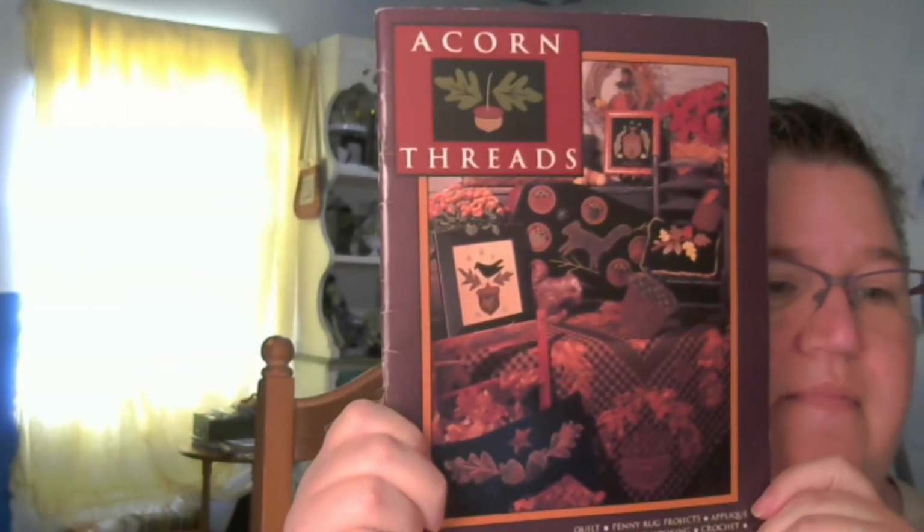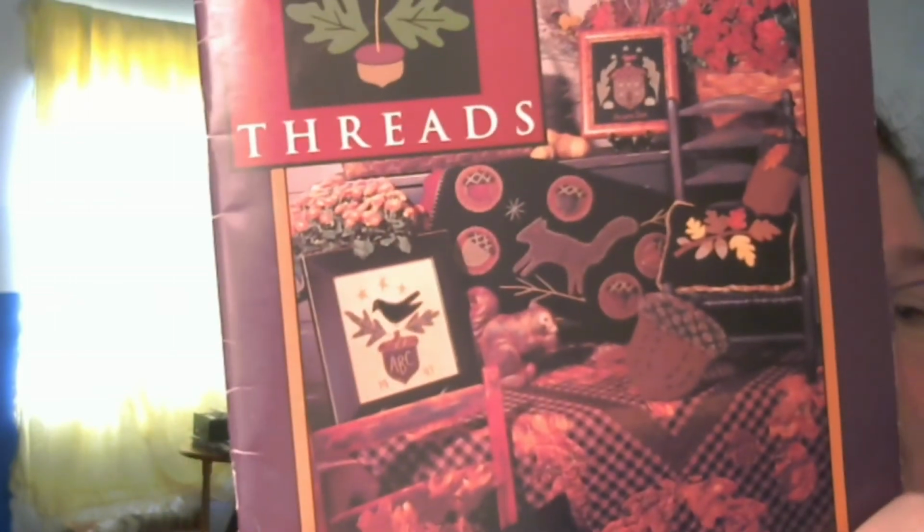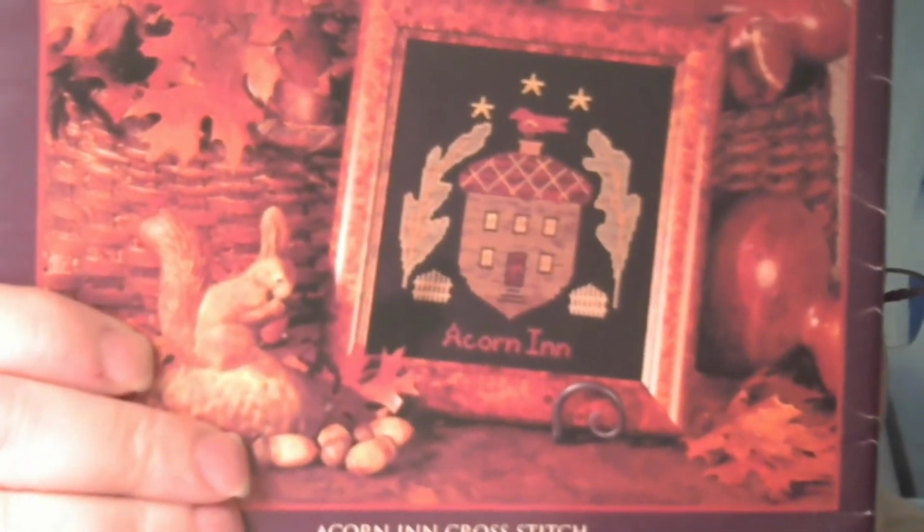This is one of the Needle Love books. And mostly in this one it's wool applique, although there is some crochet, a couple crochet pieces. There's a quilt and this stitching cross stitch project.